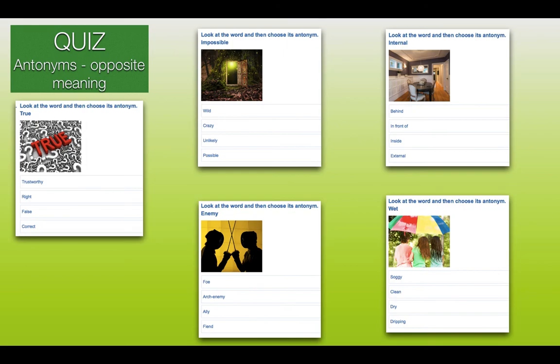Number 5, what is the antonym for wet? Is it 1, soggy, 2, clean, 3, dry, or 4, dripping? Let's mark number 1. The antonym for true is number 3, false. It's the opposite. The antonym for impossible is number 4, possible. Take away im, which means not, and you end up with possible.